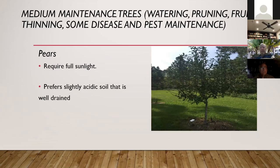Then when we look at what we call our medium maintenance trees, we're talking those that just require some watering, a little bit of pruning sometimes, and thinning. These would include pears, and they require full sunlight. They don't do well under shade, and they prefer slightly acidic soil that is well drained.